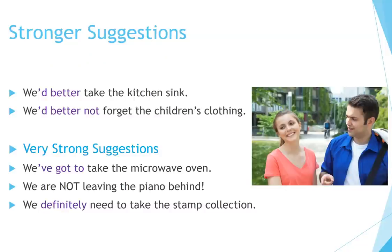Stronger suggestions. We'd better take the kitchen sink. We'd better not forget the children's clothing. Very strong suggestions. We've got to take the microwave oven. We are not leaving the piano behind. We definitely need to take the stamp collection.